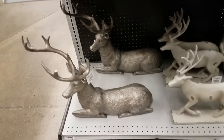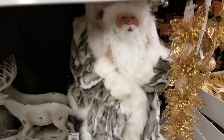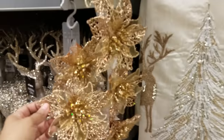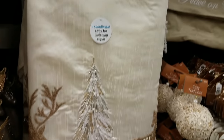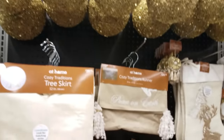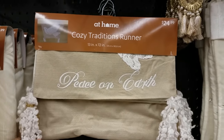Oh, look at that one. He's laying down. So that's going to be $100. Oh, look at this Santa guy. He's in like his snow coat. And of course, we got the clips. These are going to be $2. Tree skirt is $40. It is a gold. Those up there are going to be $10. Peace on Earth, $25. It's a table runner.